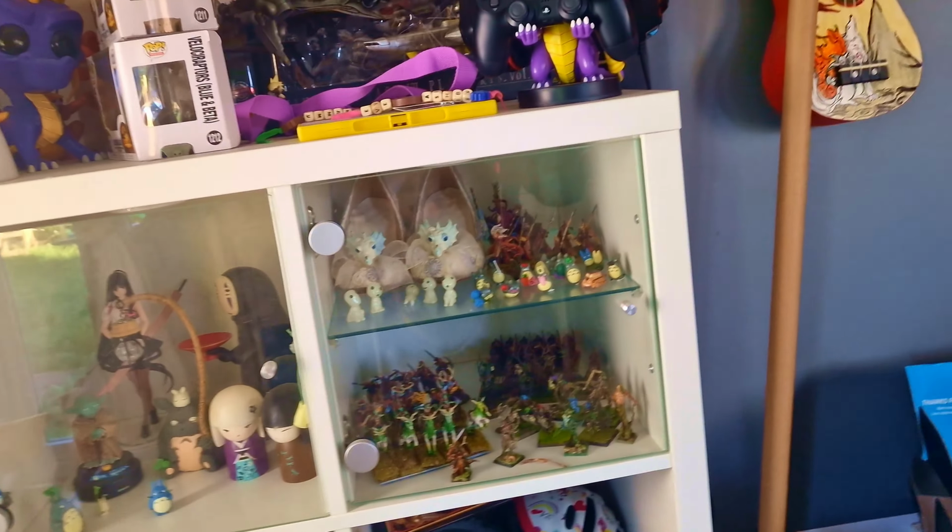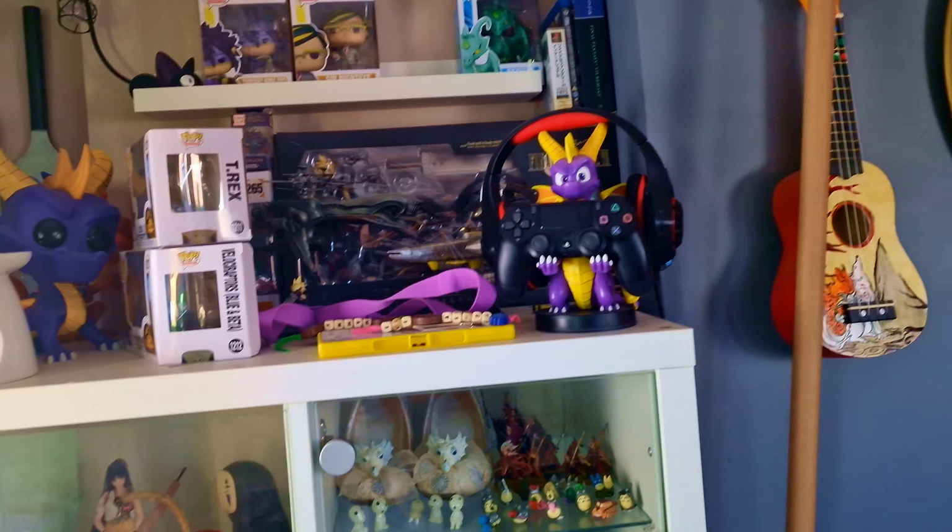But in the meantime, I have to sort all this out. There literally is just not enough space. I need to sort it out, and I do have one solution.